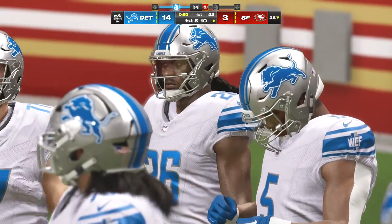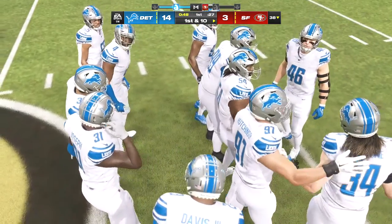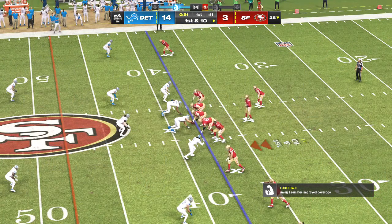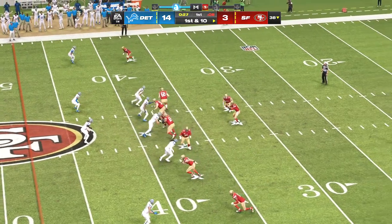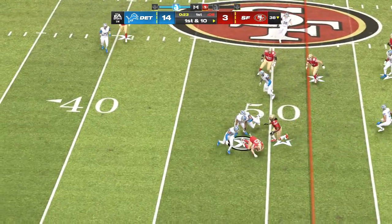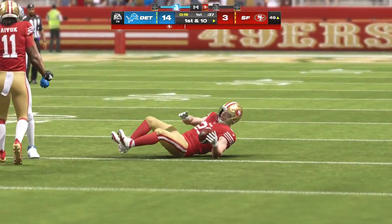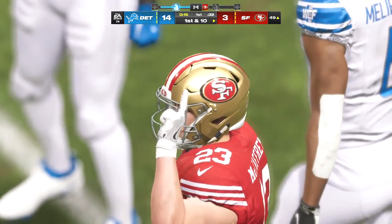Well, they came into this game saying it was important that they set the tone and show that they can run the football. I believe that they've done that here in the first quarter. So here's a 1st and 10 at the 38. They stay on the ground. McCaffrey again. And strong running there as he's across midfield and down to the 49. 46 yards on the ground for him now on 9 carries.